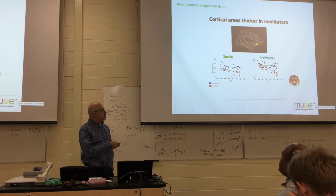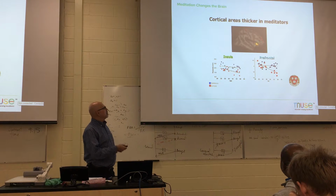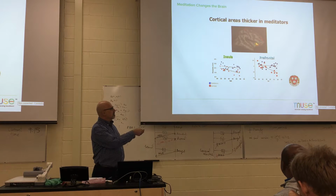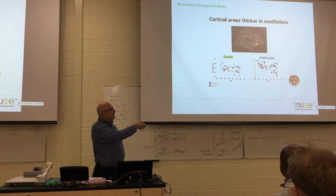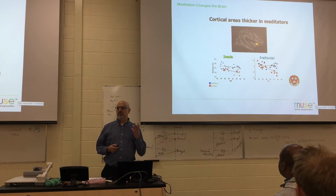So here's some proof that meditation is helpful. This was a study done by Harvard using an MRI to measure the thickness of the insula and the prefrontal cortex, and the x-axis is age. As people age, the blue are people that meditate across their life, the meditators, and the red are people that don't meditate. As you can see, there's a decline in thickness in these important cortical areas. So meditation helps keep all of those dendritic branches bushy and thick.